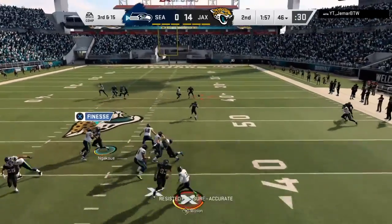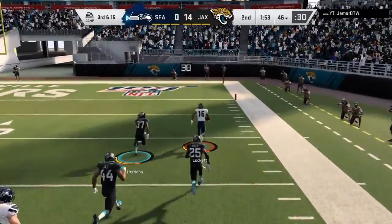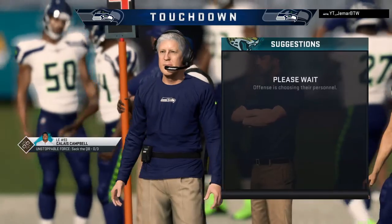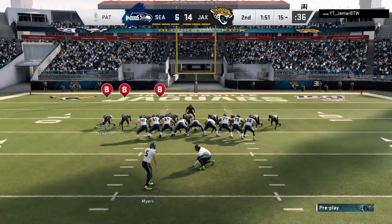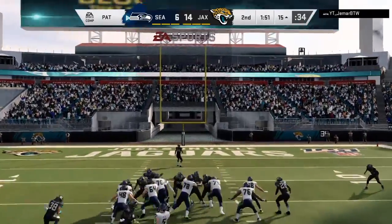Wilson. It's caught. Lockett. Tyler Lockett, the 20, and all the way in, touchdown Seattle. Tyler Lockett, 54 yards, as they are now on the board here in the first half.